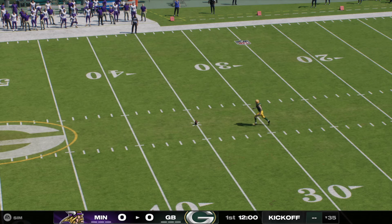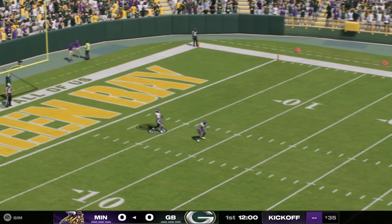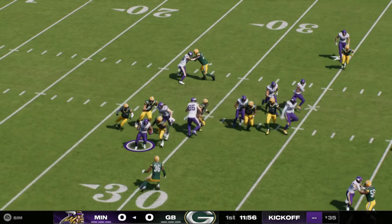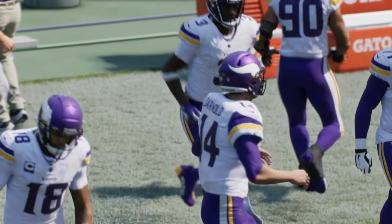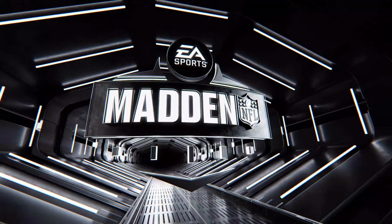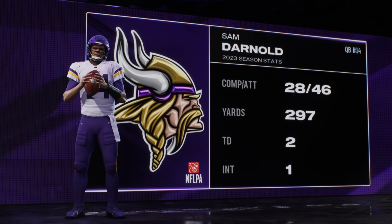Here's Anders Carlson set to get this one started, and we are underway here at Lambeau. And a good return as he'll be stopped just shy of the 30-yard line. So here's the Viking offense making their way out. Leading them out is their 6'3" quarterback, the third overall selection in 2018, Sam Darnold.